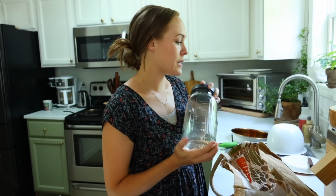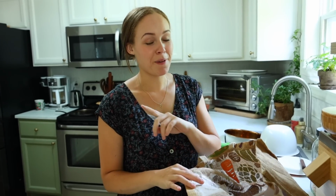So I already have a lot of pantry staples. Like I have big bags of grain and I have rice and things like that. So I don't really need to buy those very often, but what I do need to buy that I don't have stocked right now in my freezer is meat.